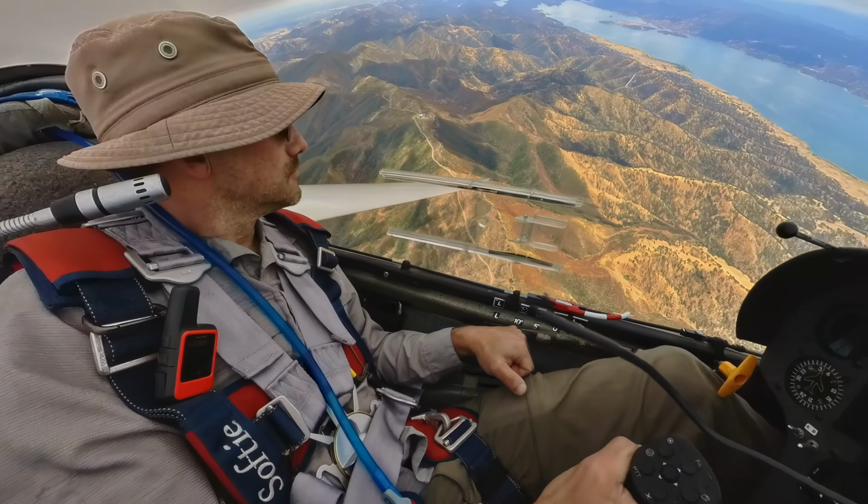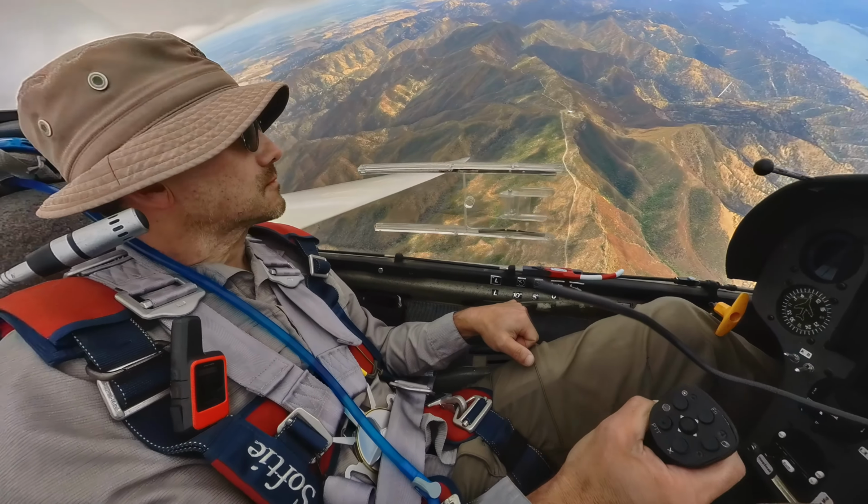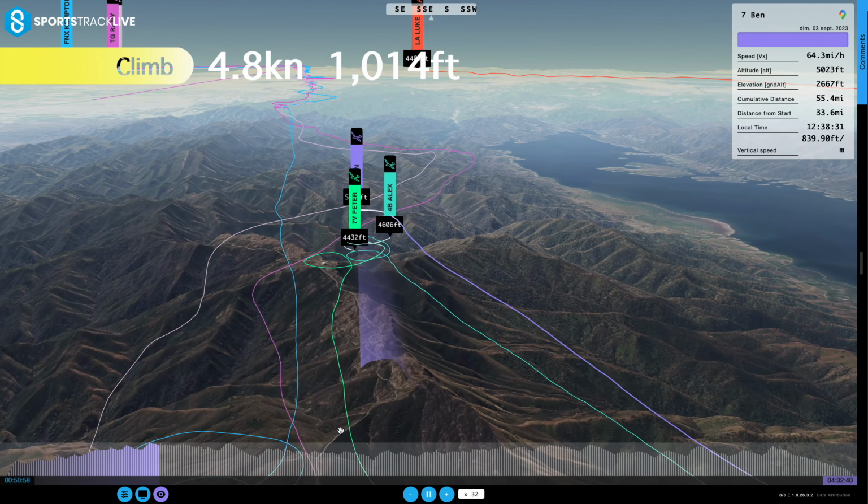We've come alongside Lake Berryessa now, and 4 Bravo, 7 Victor, and I are all close together.